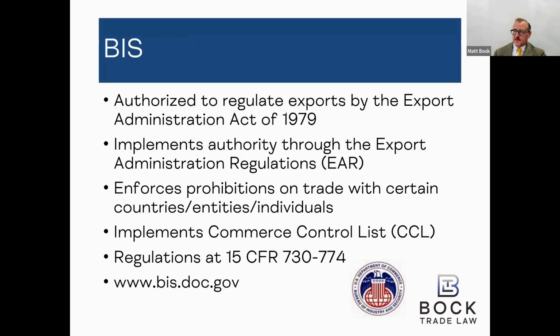So a bit more on BIS. Again, this is the agency that's authorized to regulate exports by the EAA. The set of regulations that they implement are called the Export Administration Regulations, or EAR. You'll see that acronym a lot in the export control world. And again, they're tasked with enforcing prohibitions on trade with certain countries, entities, and individuals. All of the goods that are subject to EAR jurisdiction, and therefore BIS's jurisdiction, are listed or captured by the Commerce Control List, and we'll talk more about that, or CCL.